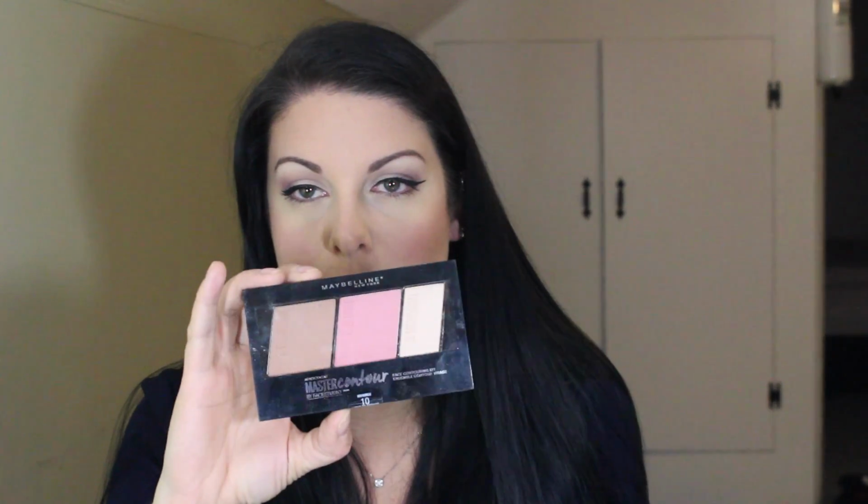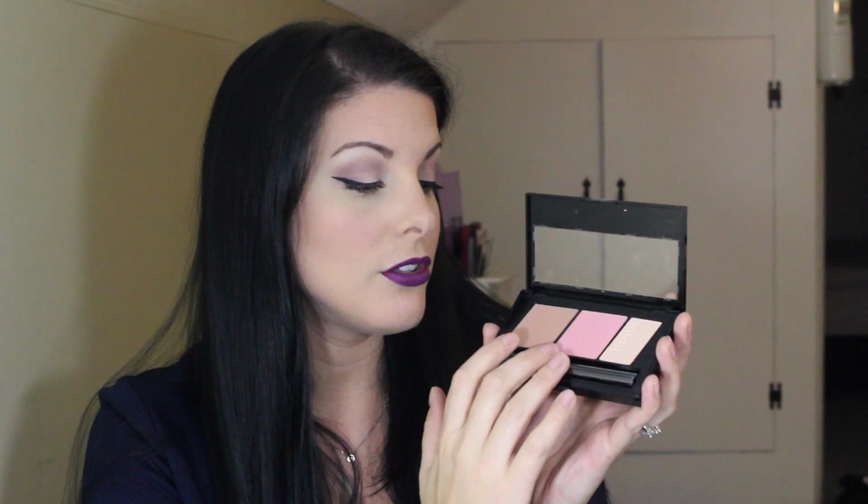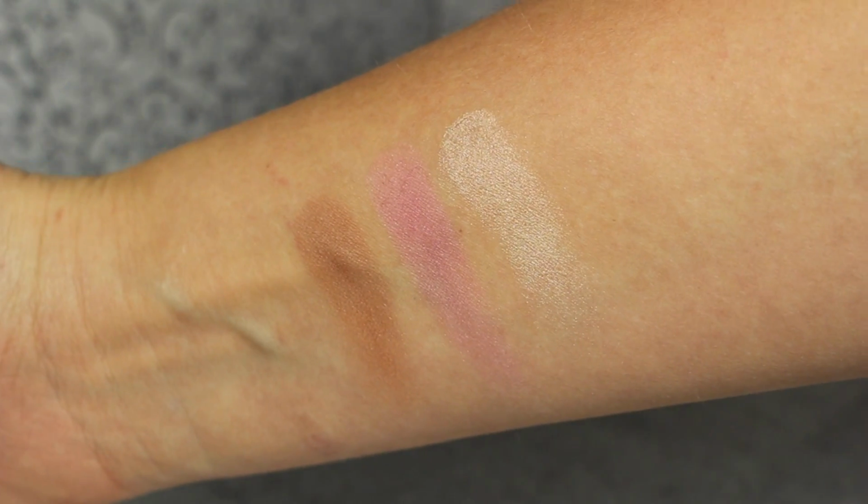Next up, we have this Master Contour from Maybelline. So I saw this and I was excited because you're actually getting more high-end type makeup in the drugstore. I believe this was about $15. It comes with this crappy little brush I probably never use. The colors are okay. The blush is lovely and the highlight is actually pretty nice as well. The contour shade is a little bit orange and I'm not really sure why.